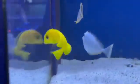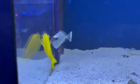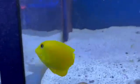Right here is an orange shoulder tang. This is in a juvenile state. As you can see, he is very yellow, but you can kind of see right behind his eye, he has that orange mark. As he gets older, he's gonna get more gray in color, and that orange is gonna really stand out. Definitely suggest coming by and checking this one out, as we only have one left here in store.